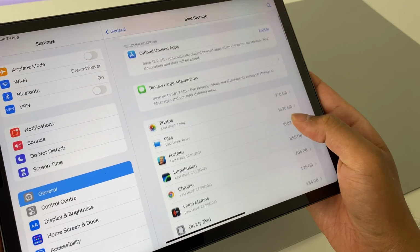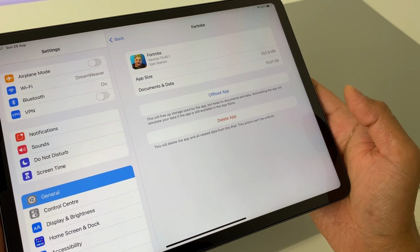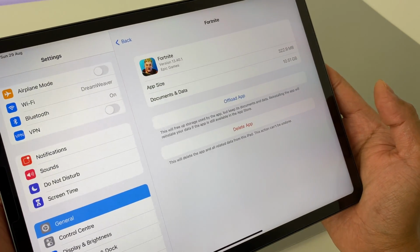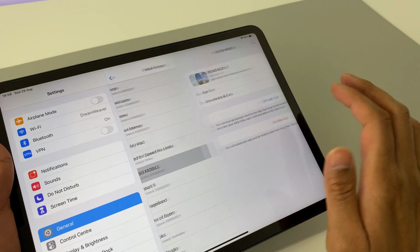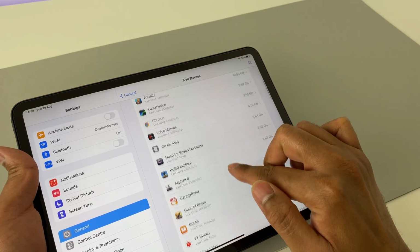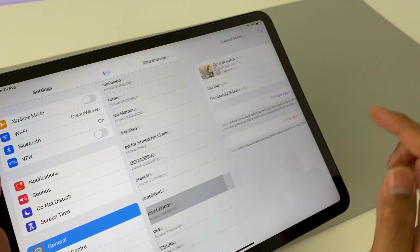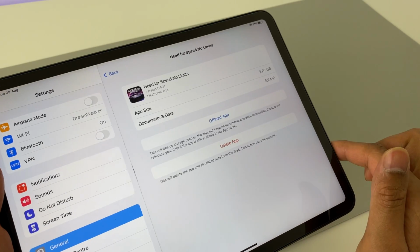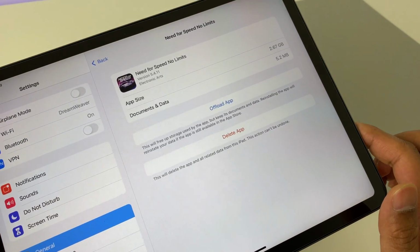Next are games. I still have Fortnite, which is no longer available, but that really takes a whopping 10 gigs of storage. But on the same lines, PUBG only uses about 2.67 gigabytes. Asphalt 9 uses 2.2, Guns of Boom at 1.4, and Need for Speed No Limits at 2.7 gigs.